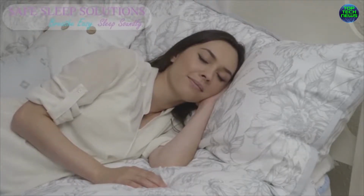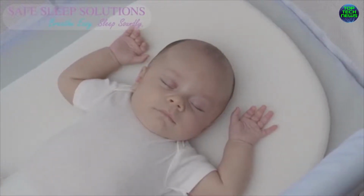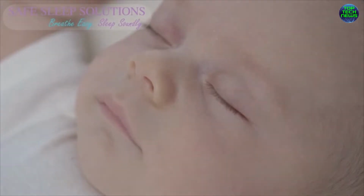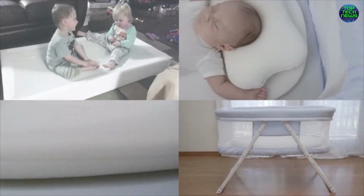The Breathe-Thru Bassinet and Bassinet Mattress is just the first product in our entire Breathe-Thru sleep system that will provide everything you need for your child to sleep safely through the first years. From bassinet to crib to toddler bed, we have you covered.